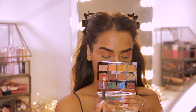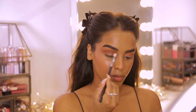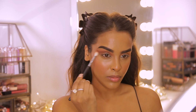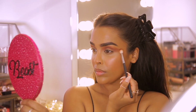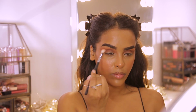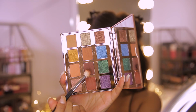Then I'm going to go into a darker, warmer brown just to add into the crease because we're going to start adding definition. Now, brushes are going to be really handy when it comes to this because I want to create that kind of cat eye. If you notice, I'm winging it out towards the end because I want to bring that feline structure to the eye. And you want a smaller blending brush.